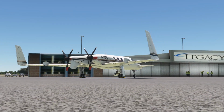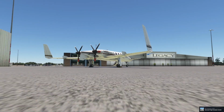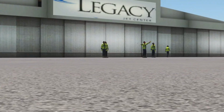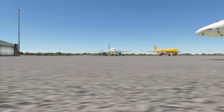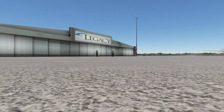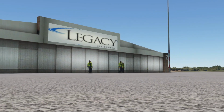I don't know why these ramp workers, they think they're like, I don't know, what are they doing? What are they up to? He's marshalling literally nothing. Like, there is no one here for you, little bro. I don't know.